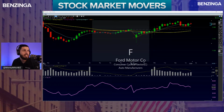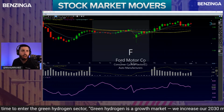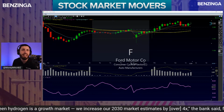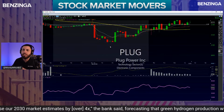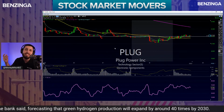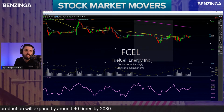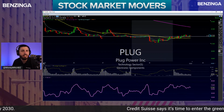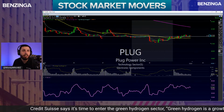All right, let's go to the next headline, which adds towards maybe not Ford, but different areas in auto, right? Let's take a look at Credit Suisse taking a shot here, saying it's time to enter the green hydrogen sector. A stock that I would look at in the green hydrogen sector would be Plug. Is this the only one you can look at? No, there's plenty of these. You could look at FSIL, right? There's nothing wrong with looking at that for that type of play. Plug would be the one I would be watching, just because they have been trying to do this for a very long time, focusing on hydrogen, right?